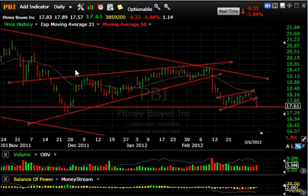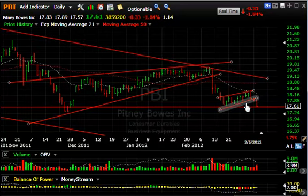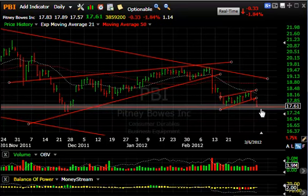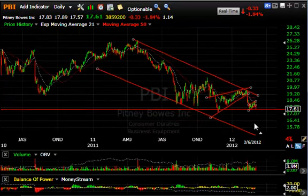Lastly, today's Pitney Bowes, which had this big bear wedge, broke down hard to support, formed the bear flag right there. And the last couple sessions has broken down. It's right near support, and any further damage here could yield much deeper levels, perhaps as low as mid-teens, or even low teens around 13, 14.